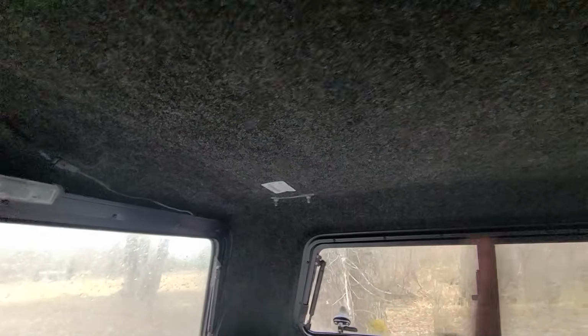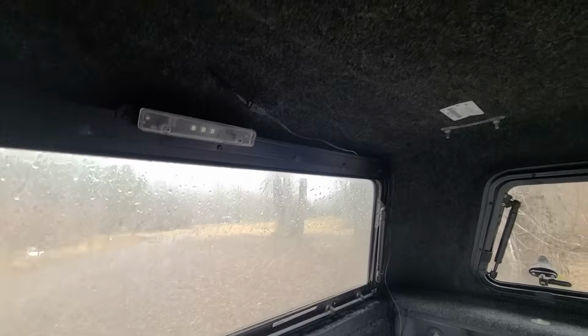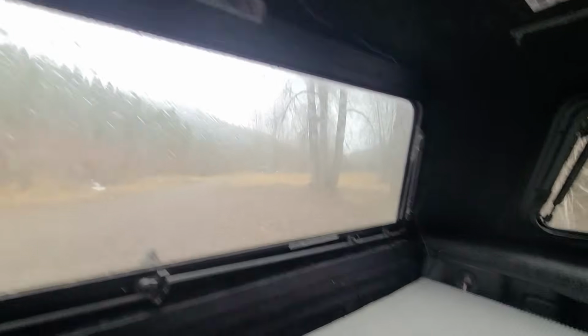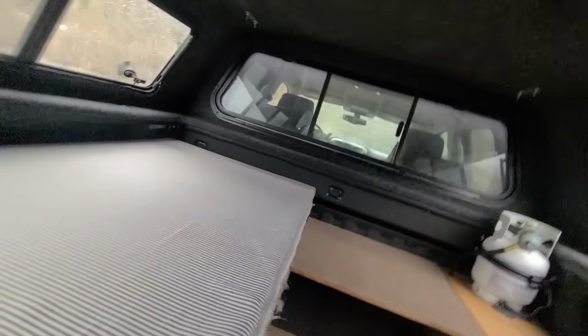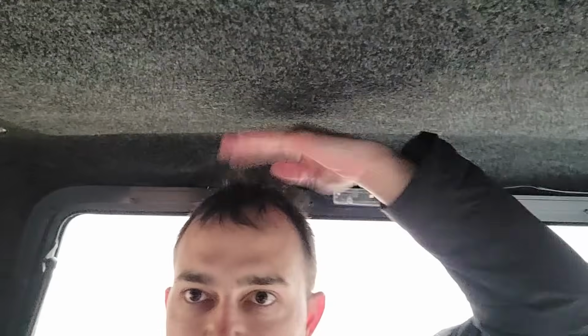I want to put in some additional soft lighting in here. This is pretty bright, but you can light your bed any way you want. So this is what it looks like while I'm sitting in here. So now I can sit up entirely. I have headspace. Let me see, yeah, I've got headspace in here, and I'm sitting up fully.